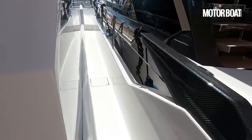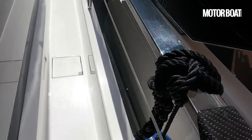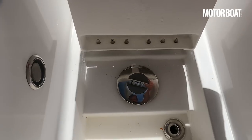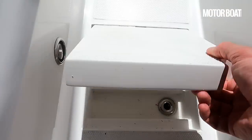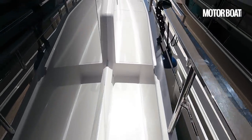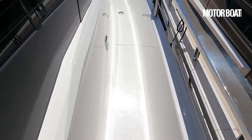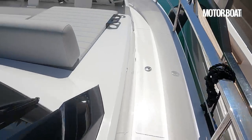If we make our way forward past these cutaway bulwarks with their pretty carbon fibre detailing, we'll see you have the diesel filler down in here in its own trough tucked away with a drain hole to keep things tidy. I have to say, this white fiberglass is particularly blinding in the Mediterranean sun, but I'm sure there are options for that. You know, take a step up towards the bow to preserve headroom down below in those forward cabins.